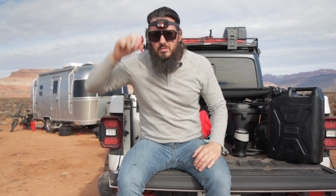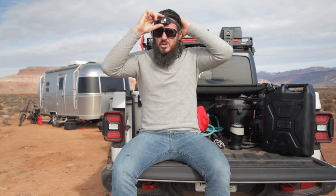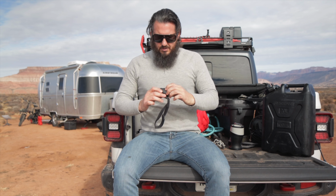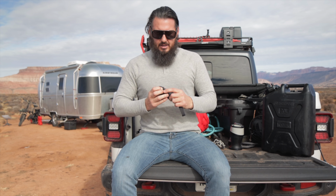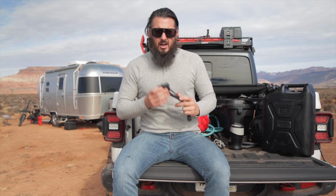Bada bing, I don't know if it's on or not, I can't tell. This is my Black Diamond Storm 500R headlamp. I use this at night when I go outside to turn the generator off. I use this whenever, oh, it was on. I use this, it's got the red light on it.